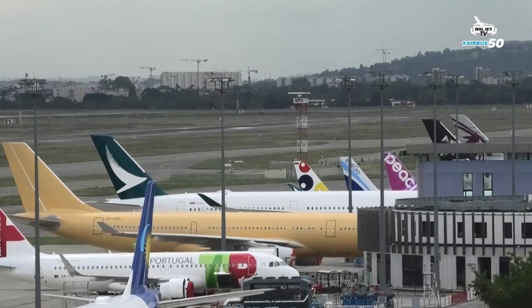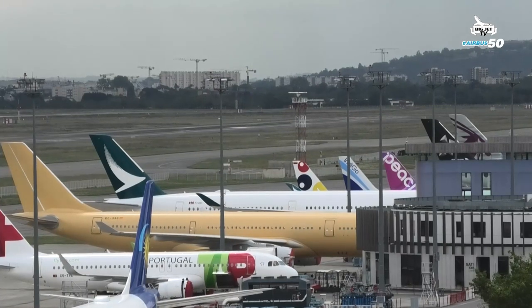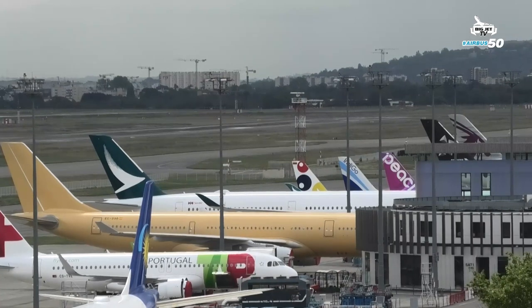Billy Turret asking, A380 still being built? Big question mark over that. No is the answer to that. I think that they are literally pausing production of the A380. Certainly, the plan is that there are no more A380s that are being ordered. They may have still some aircraft that are due to be built.